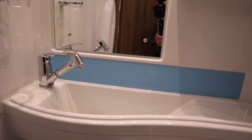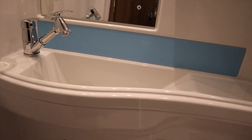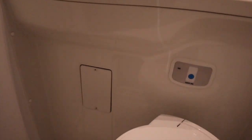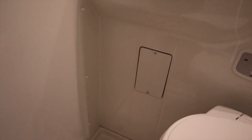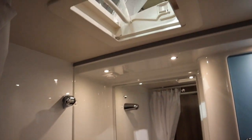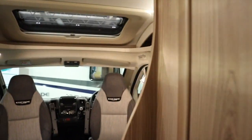If we look in the wet room, we have the blue detail going on the cupboards and the splashback, a long sink, rather odd, and then we've got a pull-out tap there which doubles up as the shower as well, and the Thetford loo down there as well. Only one plug hole by the looks of things. Yes, only one plug hole, so you do need to make sure you're perfectly level in order to get all the liquid out. And it's great to see that there is in fact a vent in here as well, so you can reduce any steam or any moisture in there if you're using the shower. Not a bad size. I won't attempt to go in there because I'm not a small chap.